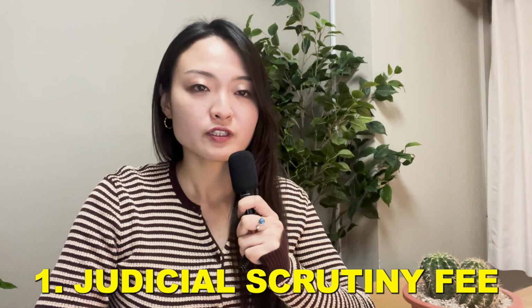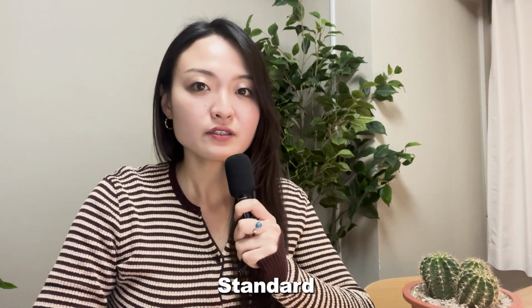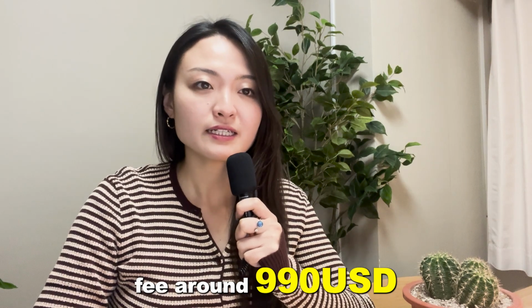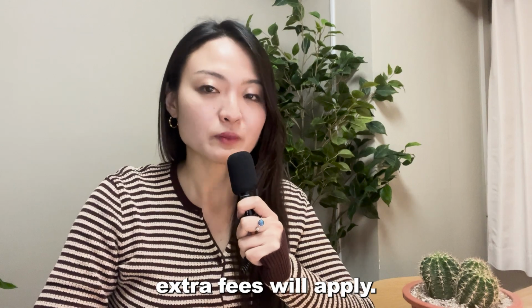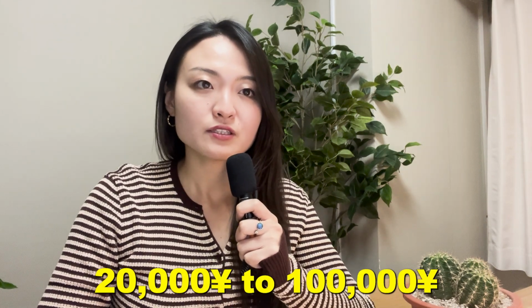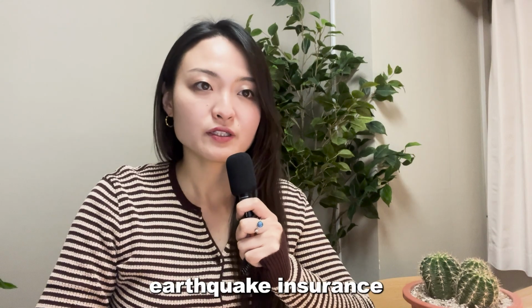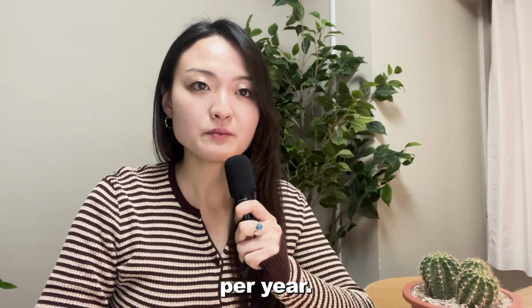In addition to those costs, you may also need to pay for Number 1. Judicial scrivener fee. This is the fee for legal registration services. Standard fee around $990. If a proxy contract is needed, extra fees will apply. Number 2. Fire and earthquake insurance. Fire insurance, 20,000 Japanese yen to 100,000 Japanese yen per year. Earthquake insurance, 10,000 Japanese yen to 30,000 Japanese yen per year.